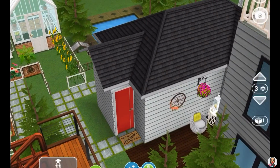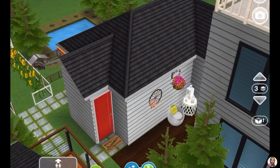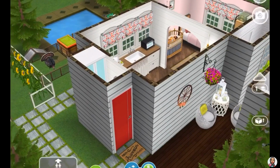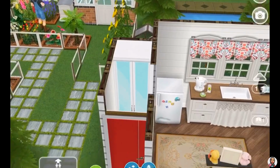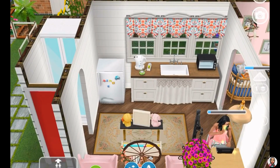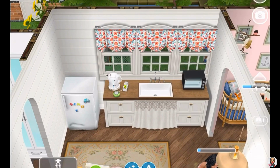So Sally made some bad choices in her life, you know, and she of course regrets it, but she doesn't regret keeping her baby. And her parents made it clear that if she wanted to keep the baby, she would not be welcome in their house, so she had to move away. So here we are in her little house.